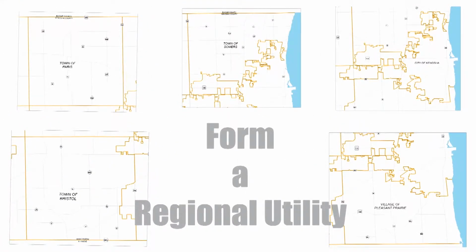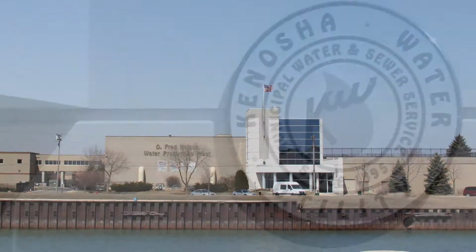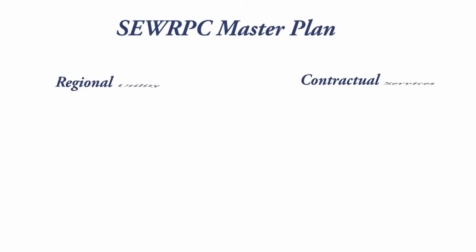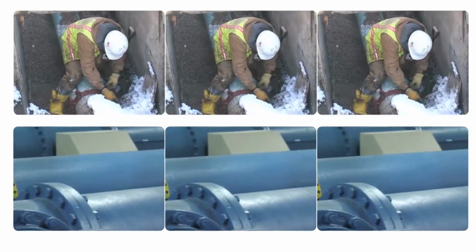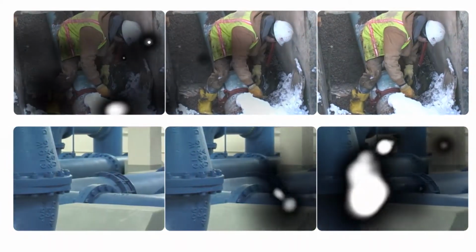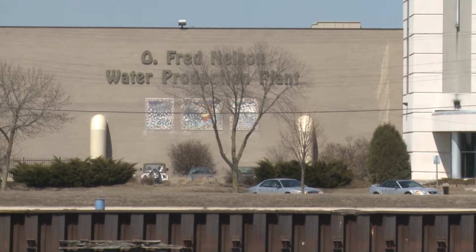At this final point in the study, the Kenosha Water Utility, however, announced that it would not support a regional utility. The Kenosha Water Utility instead would sell contractual services to the area communities, despite the fact that the SEWRPC master plan indicated that this would be the highest cost alternative. Pleasant Prairie, having developed its water infrastructure based on the regional approach that used Kenosha's lakeshore intake as the water source, was obligated to obtain water from the Kenosha utility through a contractual agreement. The contractual services approach led to higher rates for Pleasant Prairie.